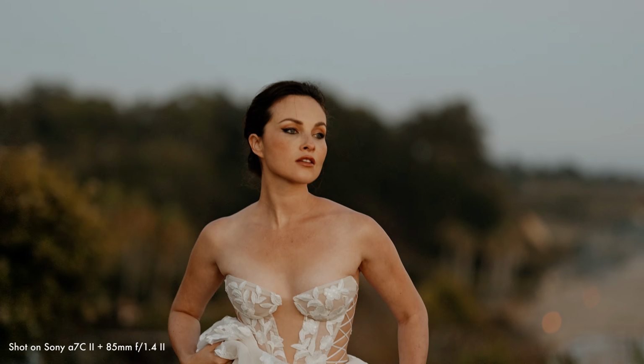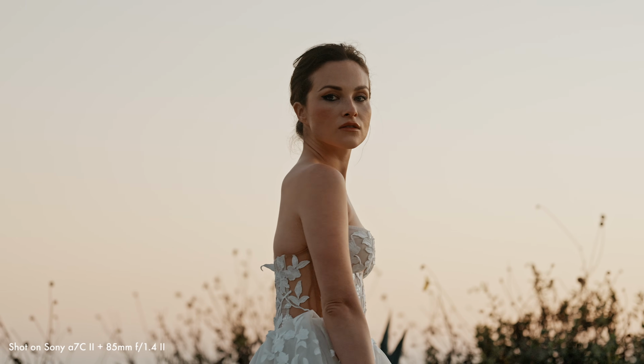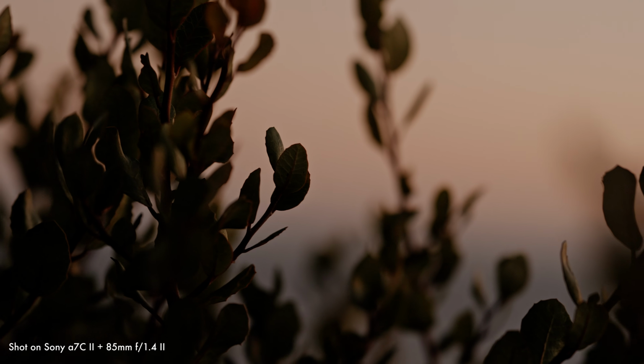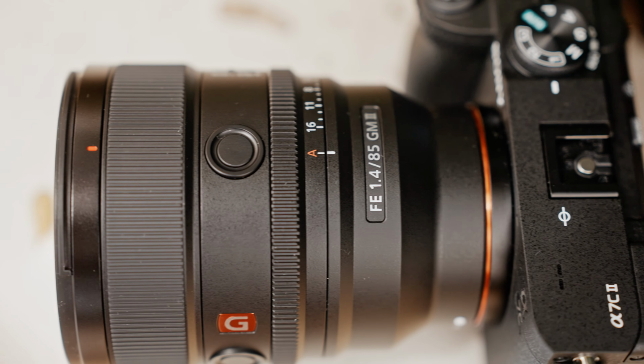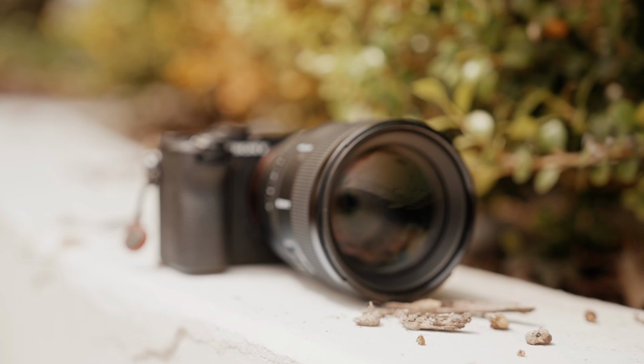Like I said, this isn't a technical review, so there's no takeaways from my end about whether or not you should purchase this lens. That said, I did have a lot of fun playing around with the new 85, and that's what photography and filmmaking are all about at the end of the day. Finding tools that get the job done, are easy to use, and bring joy to the creative process.